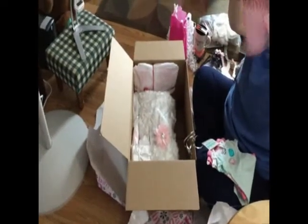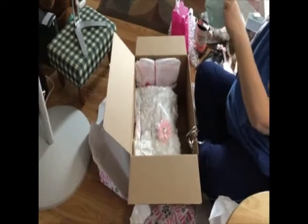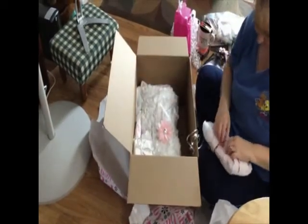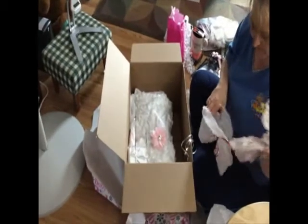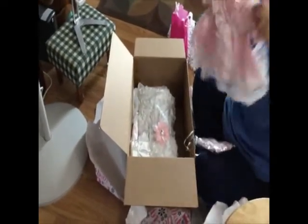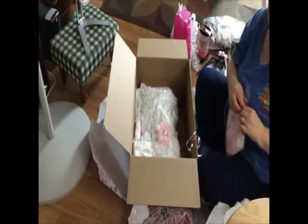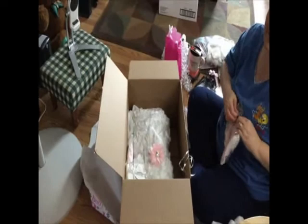Little pants. Some little onesies. Wow, there's so much stuff in here, Regina. This is adorable. Guess everybody's waiting to see the baby. Box opening for our baby. We look at everything before we see the baby.